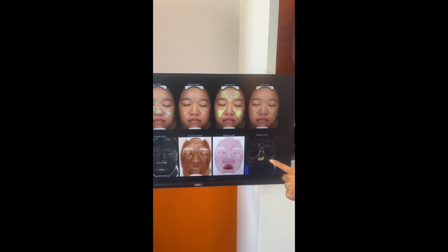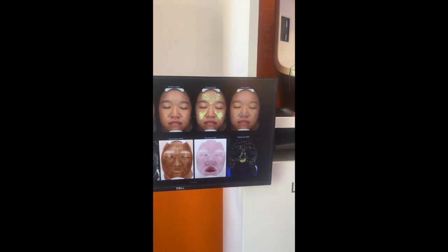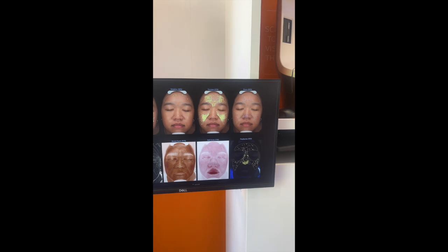This is your oil buildup. It's really just on your nose. That's where you want to focus more on for your sunscreen and things like that. But your results are great.